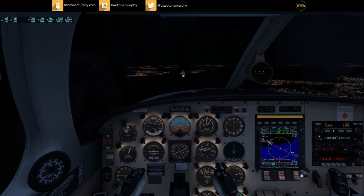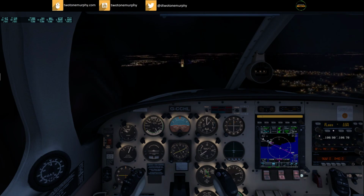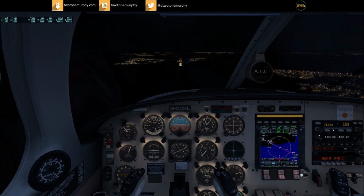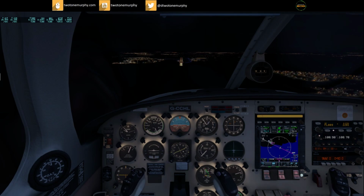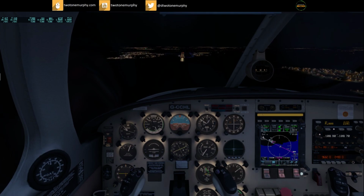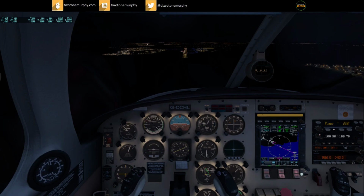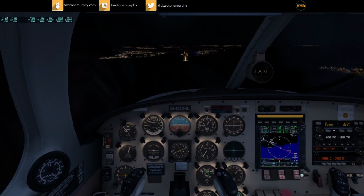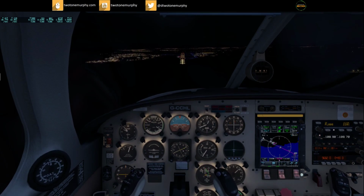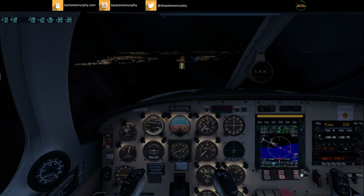Deploy our first notch of flaps. Second notch of flaps. A little bit high, we'll correct that. Speed is dropping off nicely. And we're taking the first exit on Hotel. That's the plan anyway.